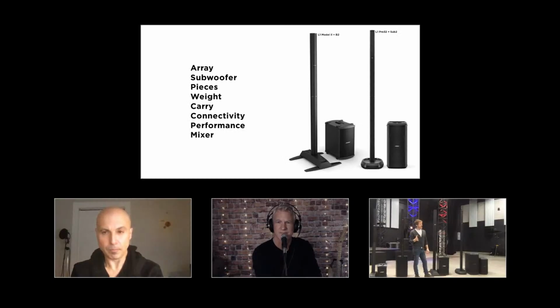So here's where we're going to lean on you, Eliot, since you have so much experience with the Pro 32 and your Sub 1. So for the sake of this same sort of apples to apples comparison, we're going to compare a Pro 32 with a Sub 2 to a Model 2 and a B2 base module. So our flagship portable line array versus the new flagship portable line array. We've got 32 2-inch drivers versus 24 2¼ inch drivers. Both are in a straight configuration so that they give us really tight vertical control on the top and the bottom. Same 180-degree coverage. The difference in the driver size really contributes to the significant reduction in the weight.